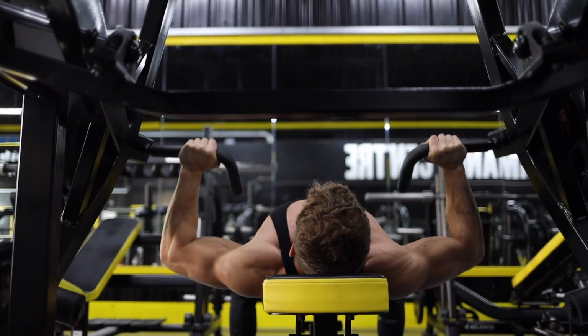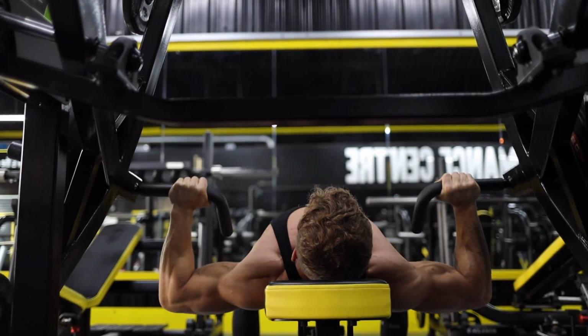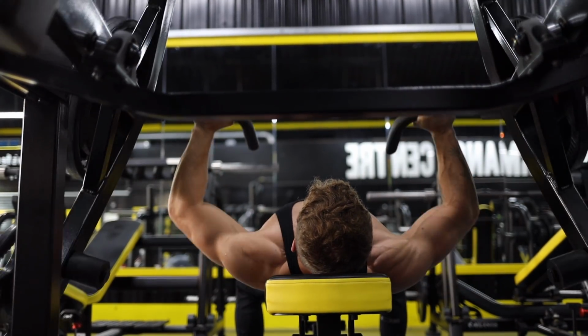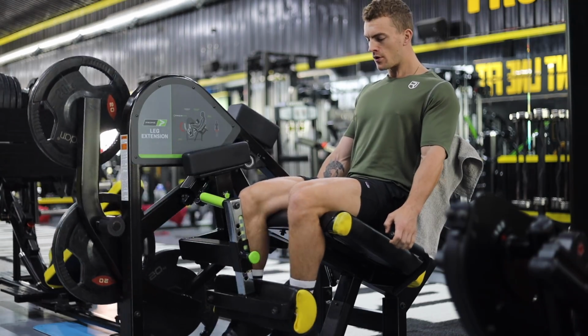To wrap up this section, I would say that the relative cost of training is actually fairly low when you consider how much value you get from a gym membership. So if it were me, I would probably not be scared of spending a little bit extra on this and then trying to recoup some of those costs from elsewhere, i.e. some of the other stuff that I'm going to talk about in this video.